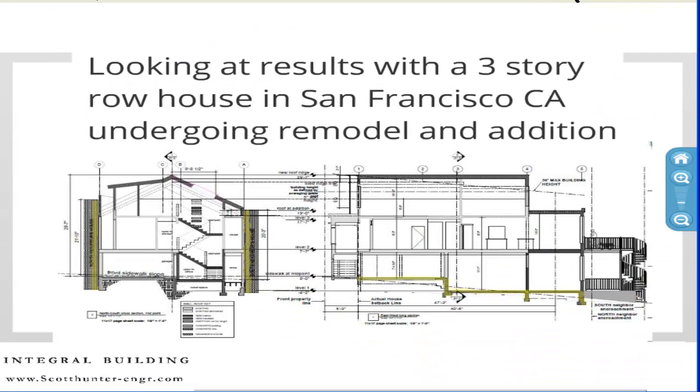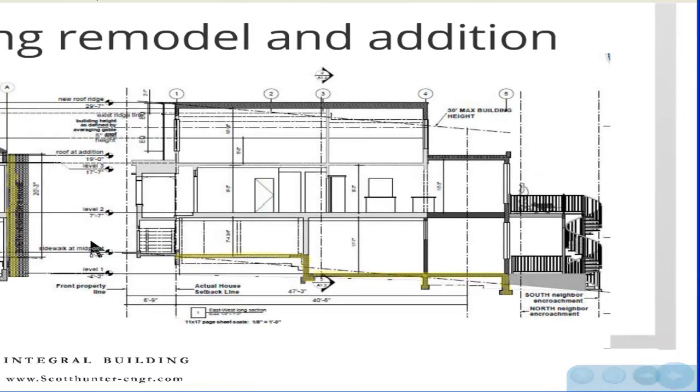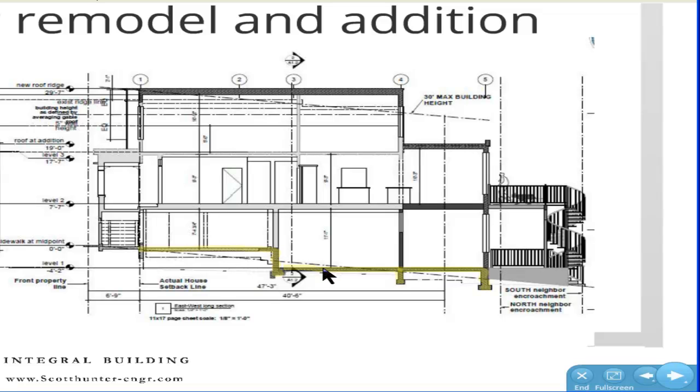We'll be looking at a 3-story row house in San Francisco undergoing remodel and addition. Notice that this is a situation where you have houses on both sides. You don't even have access to the exterior walls. And it's on a slab on the ground floor. This turns out to be important.